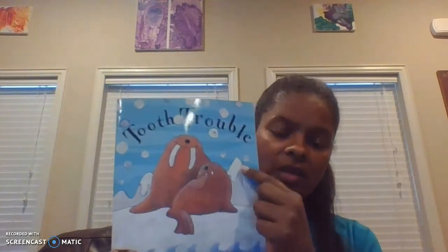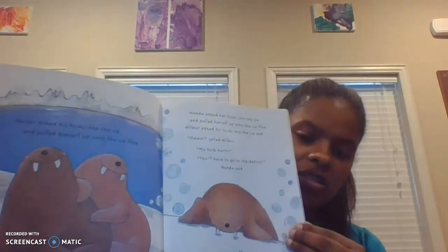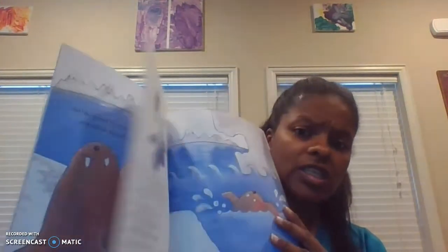This one has a specific topic. It's talking about tooth trouble, and so this book talks about going to the dentist. But when you look, there's more writing on the pages. So these kind of books, you're going to want to read to a child with a longer attention span.